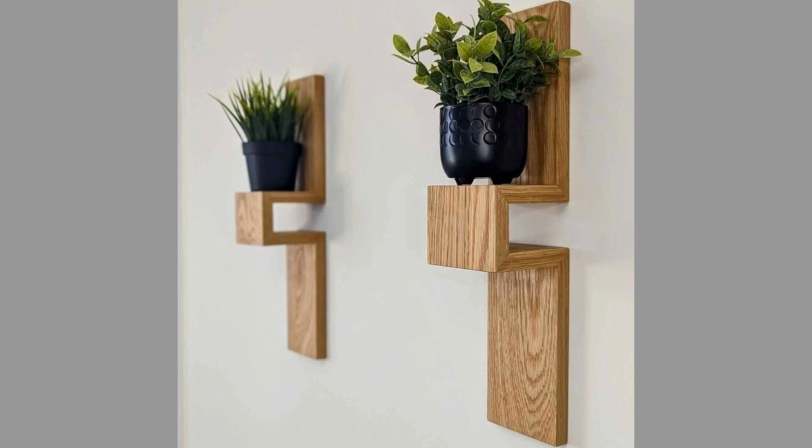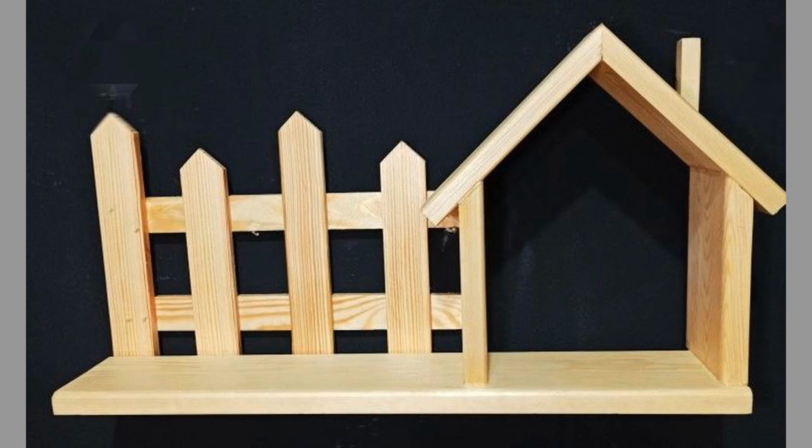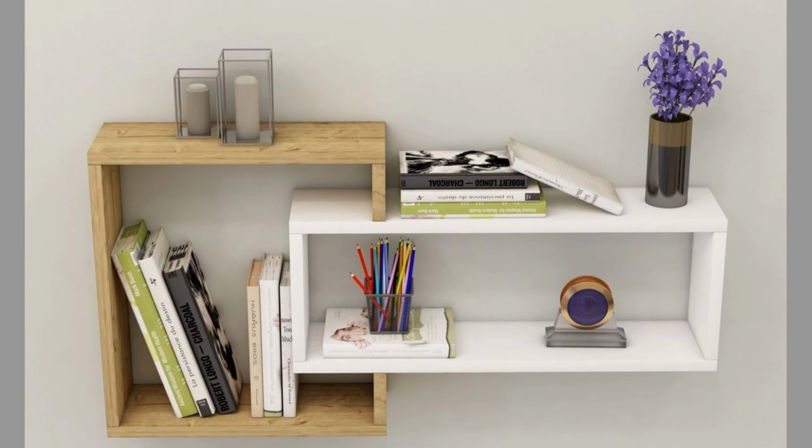Additionally, scrapwood projects can contribute positively to the overall aesthetic of a home. The natural beauty of wood can enhance interior design by adding warmth, texture, and character to spaces. Well-crafted scrapwood items can serve as focal points, drawing attention and creating visual interest.